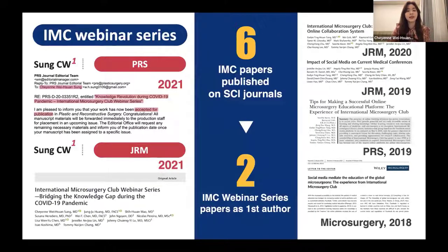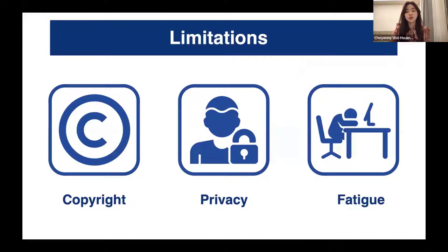Currently, our work has been recognized by several SCI journals, and we've already published 6 IMC papers in SCI journals. And to improve the quality of our webinar series, we need to be aware of the copyright issue, the patient privacy issue, and also be careful of webinar fatigue.